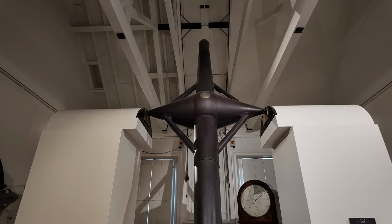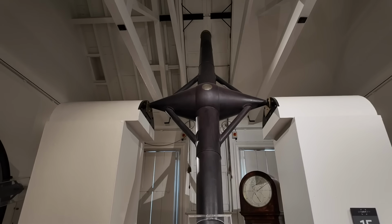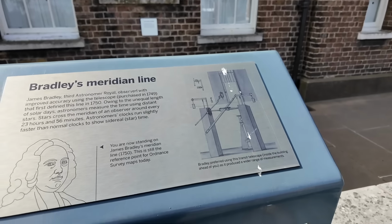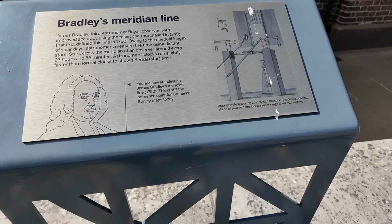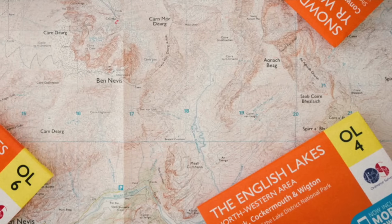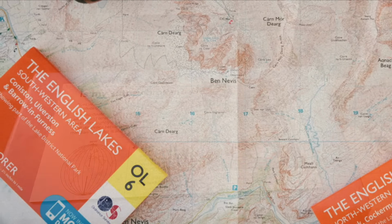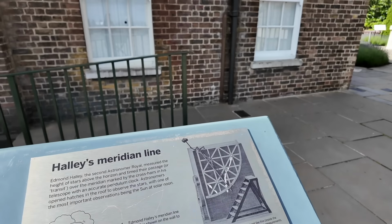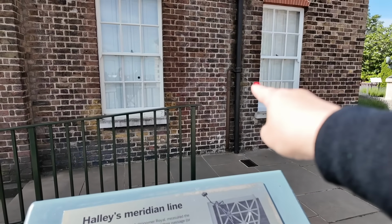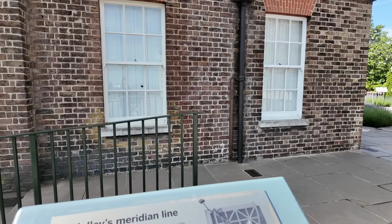Bradley used this telescope to map over 3,000 new stars, as well as determine his meridian line that we're standing on right now. His data was adopted by the National Mapping Agency Ordnance Survey as 0 degrees longitude. They actually still use it today, rather than the Airy Meridian or this one, which is actually more accurate. And here, measured by this line on the wall straight ahead, this is Edmund Halley's meridian line.